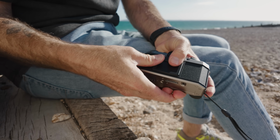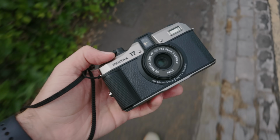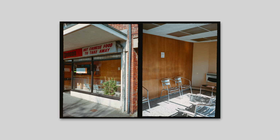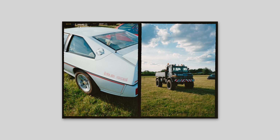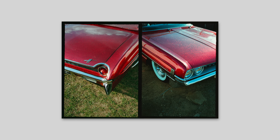So I've been shooting with this now for probably about a month. I've gone through about 4 rolls, which for me is a lot. It takes me forever just to get through a roll of 35, let alone in a half frame camera. And as much as the camera itself is good and performs fine, there are a bunch of things that I'm not a huge fan of, especially when you factor in the price of it.